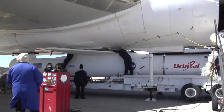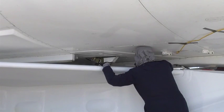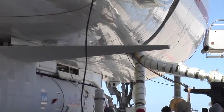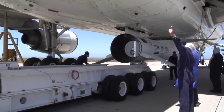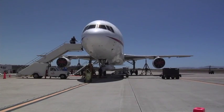He's securing 4 hooks up there over the wing. Interesting, we had to jack the L-1011 up 2 foot. See this jack and the little white yellow right there? Rolled that baby under there, installed it, rolling back out, and hey, we're ready to fly.